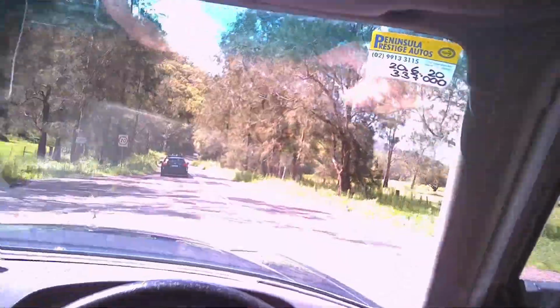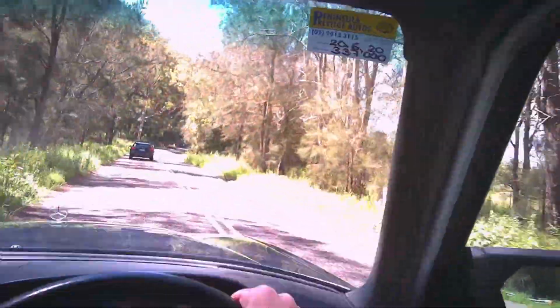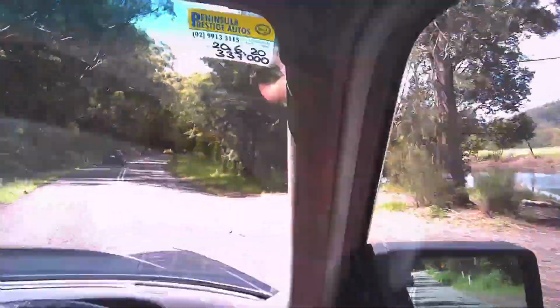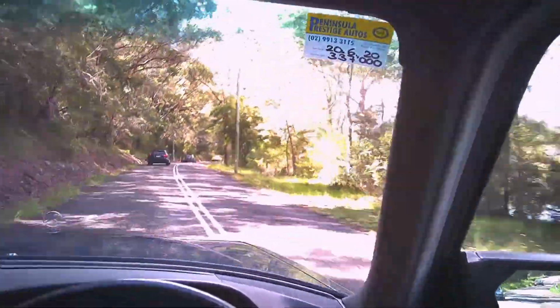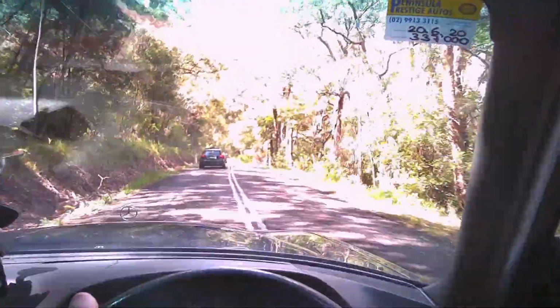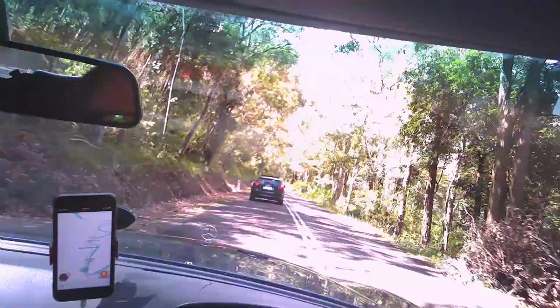So now we're down towards some of the tributaries of the Hawkesbury, I think, and when it's high tide, the water gets quite close to the road along here in places.